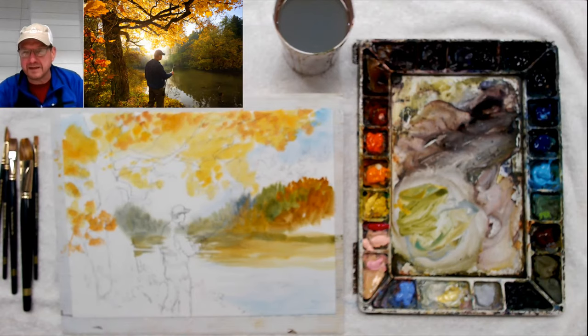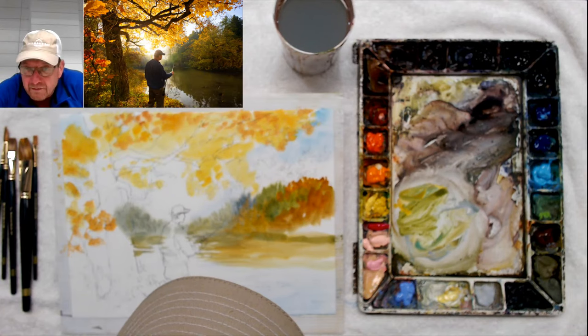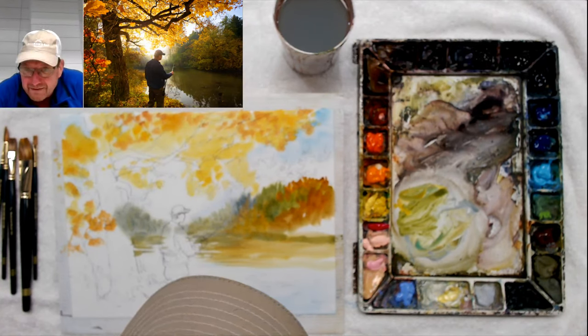Oh my gosh, you got a lot of questions here. I got some plastic clipboards from the thrift store and took the clamps off for backing. I tape a piece of metal on the back to use as a magnetic easel. Oh, that's cool. All right, thanks for that advice. That's cool.